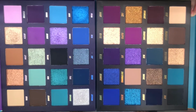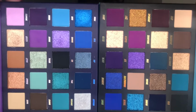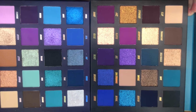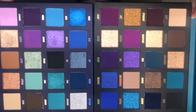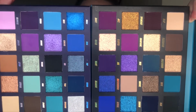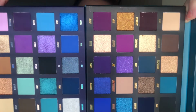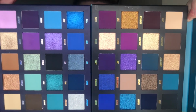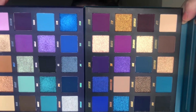So these are the two eyeshadow palettes. This one is Book of Magic and this one is the new one, Age of Opulence palette. Very similar, but I can definitely tell that the new palette is more rich and royal, and the Book of Magic is definitely more vibrant. I do feel these two palettes would work really well together, but I just wanted to show you in case you're deciding whether you need the Age of Opulence palette.